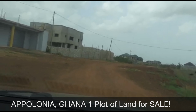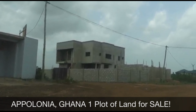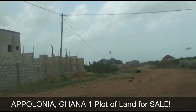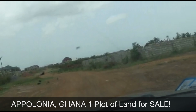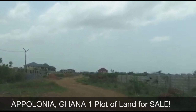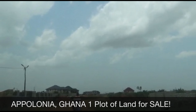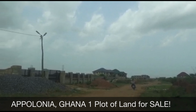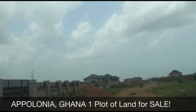This is a well-demarcated area, very beautiful site. You can see the area is almost developed. This is the Appolonia we have been talking about, and this is the Castle Gate Estate. Very beautiful, well demarcated area.